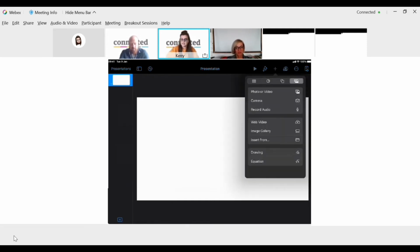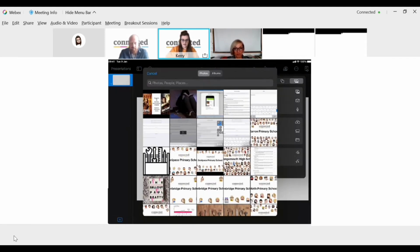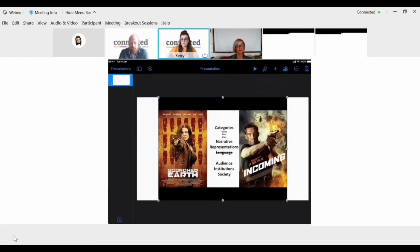So plus, you can see I've got options to add various different things, graphs, charts, shapes, but I'm on the media section. The top option is photo or video. I'm going to tap on that. It's going to open my camera roll. I'm going to choose that screenshot. And there we've got it in a presentation.